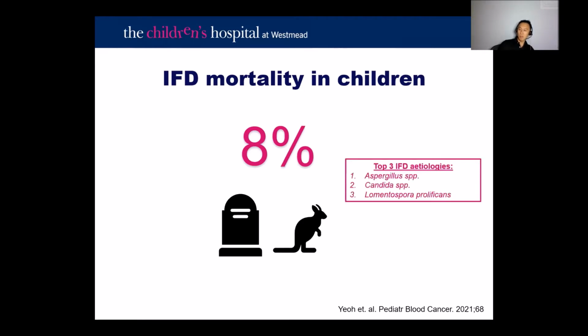And the top three causes of these infections, not of the mortality, but of the IFDs, were Aspergillus, Candida, and Lomentospora prolificans, which is previously known as Scedosporium prolificans. And my microbiologist friends tell me that the cool kids call it Lompro. So these kids have Lompro infection. And this is despite best available treatment.